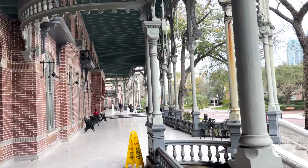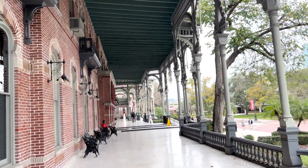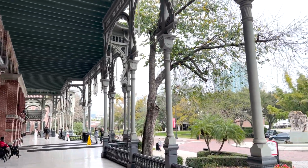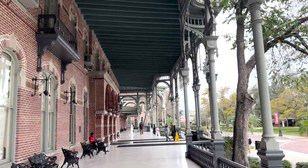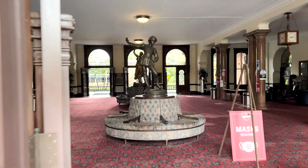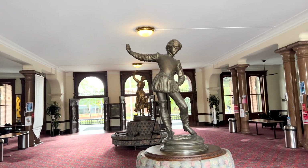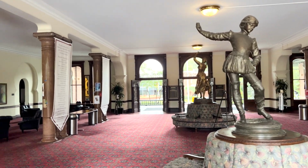But now we're gonna step this way, which we were just informed though, this is not the front of it. The original front is on the other side, so we're gonna try to go out that way as well. Now if we walk in through these doors, this is what the lobby was.